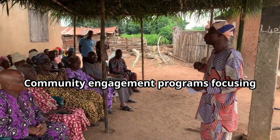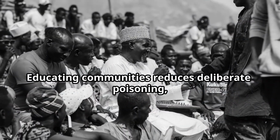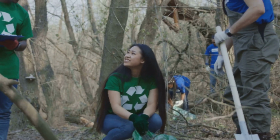Community engagement programs focusing on the ecological importance of vultures must be developed. Educating communities reduces deliberate poisoning, increases public support, and fosters local ownership of conservation initiatives.